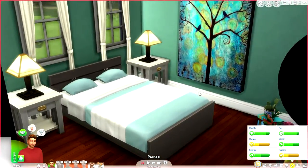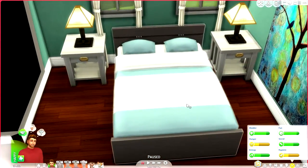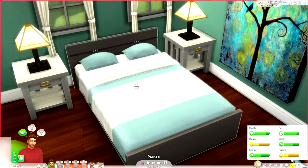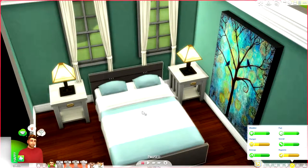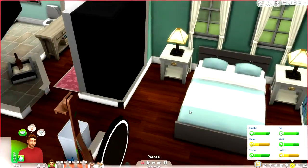So I redid the parents' room, Bernardo and Martina's room. Yes, and it's really cute. I really like it. I want to do more with it. I want to get them a better bed, but I'm kind of lacking in the money department right now, so I can't really do that, but it's fine.